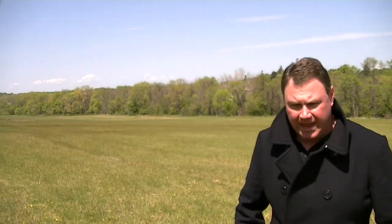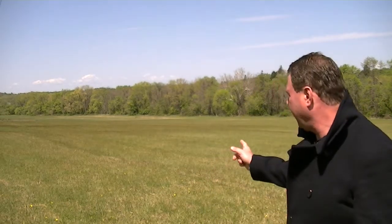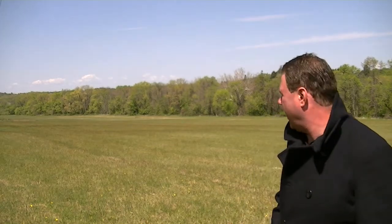Okay, a field in back of me that you see here. We're about 100 yards south of Mount Washington, which is directly behind me. Now this area that you see here has been beautifully restored to what it probably looked like during the Battle of Brandywine. Now there's power poles over my head.